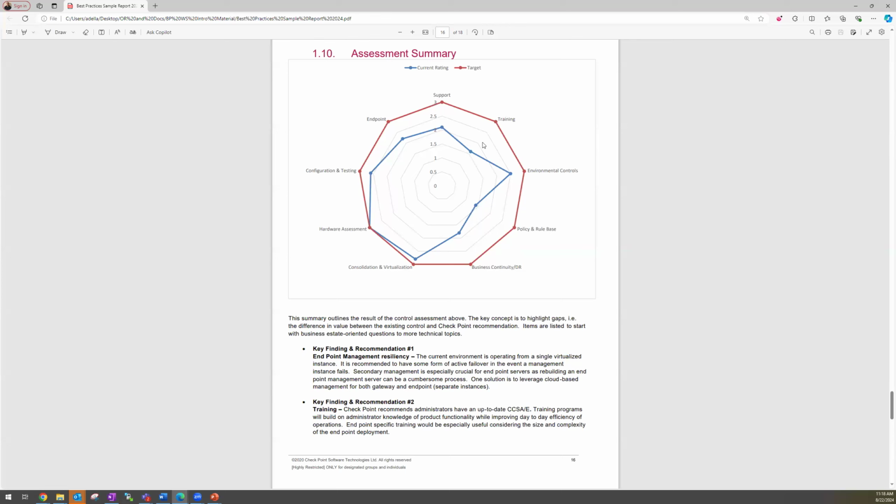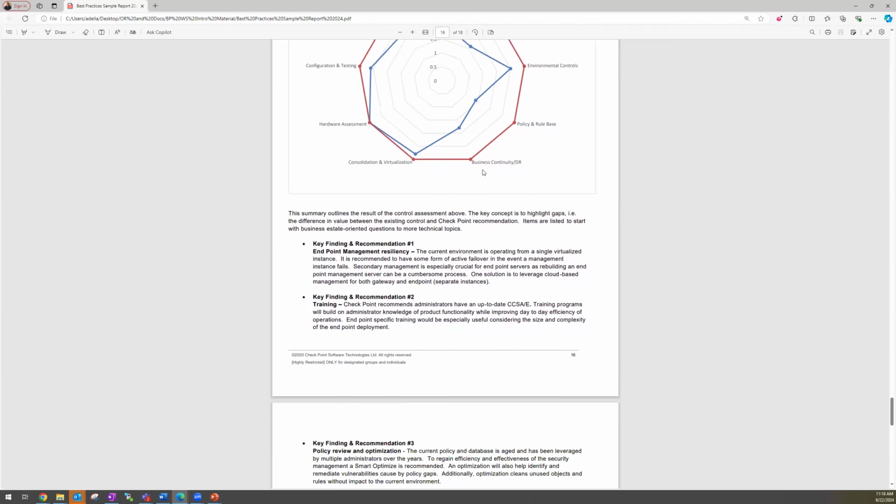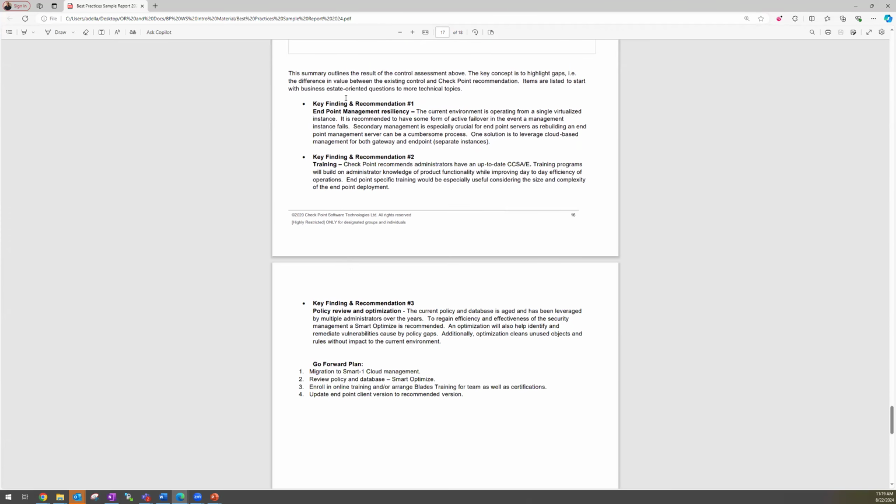Training was a gap for this customer. They had, again, inherited it from a previous administrator. They weren't all that familiar with Checkpoint before coming on. So let's make sure that you have a clear path to training. You have the training resources available. And basically just spelling those out.